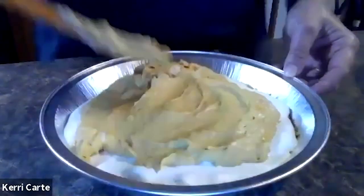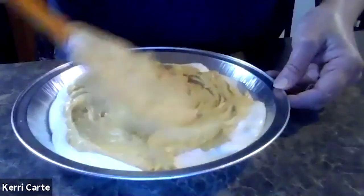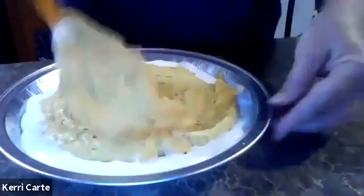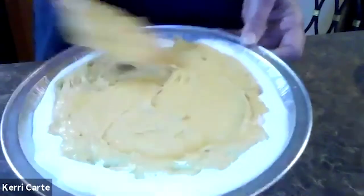Sometimes I leave the little white around the edges. I think that makes it look pretty. It's also a little bit easier if you want to cheat some. But I like it. I think it looks pretty when it's got a white trim to it, I call it. But there you go. It's just real easy. We just spread it around.